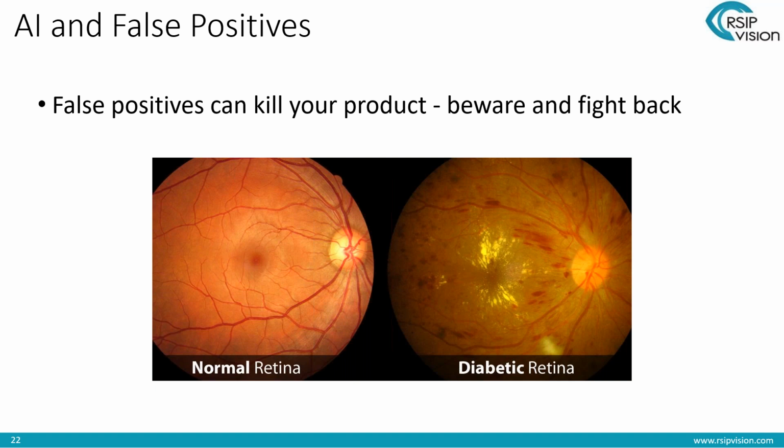So this is an example of a diabetic retinopathy. On the right, a positive image with various lesions of various appearance. On the left, a normal retina. These are pretty easy, so to speak, to tell apart by eye, but you can have many false positives that can look like lesions, especially due to the variability in these lesions and their appearance. And you need to be aware and fight back, so to speak.